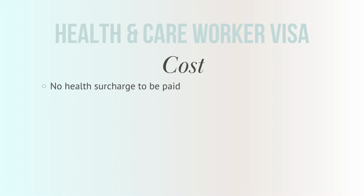Now, unlike in the case of other visas, you will not have to pay a health surcharge, so you save on hundreds, if not thousands, of pounds.